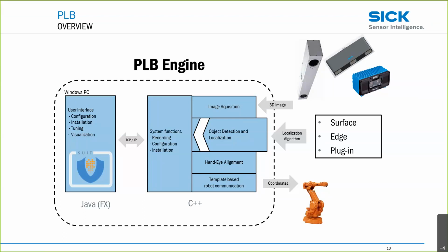Just so everyone knows, a plugin is essentially a third-party algorithm for PLB. PLB does not require the localization algorithm to be built into it. It's something that a user can build themselves in C++ using PCL, Halcon, OpenCV, any vision library they want. We have a few that we have built and maintain ourselves, like the ones we're going to be seeing today. But the main idea is that it is an open localization system, and then you can use PLB for its other functions, such as collision detection and robot communication and everything else.